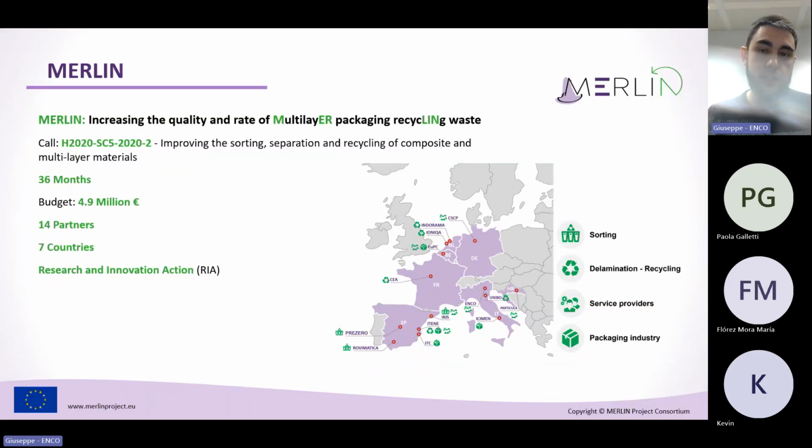As I was commenting, this is the first slide of the presentation. The main objective of Merlin is increasing the quality and rate of the multi-layer packaging recycling waste. This project takes part of the call from 2020, namely improving the sorting, separation, and recycling of composite and multi-layer materials. The time of the project is from 2021 to 2024. I mean, this year the project ends, and the budget was 4.9 million euros.